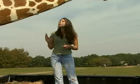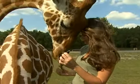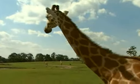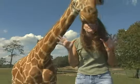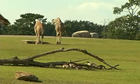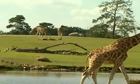Their vocal communication is important for their safety. It's amazing because they have an infrasound that's too low for humans to hear. But they do, however, grunt and bellow when they're stressed. And they also make a huffing sound as an alarm. Their height and excellent eyesight helps them maintain visual contact at long distances. One of the few animals with very good eyesight. They have a very good range of colors that they do see.